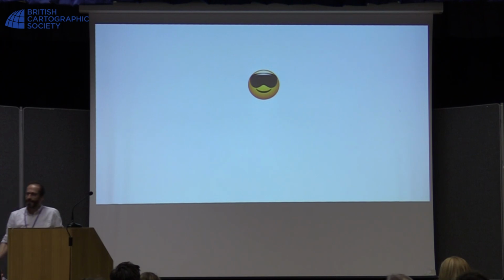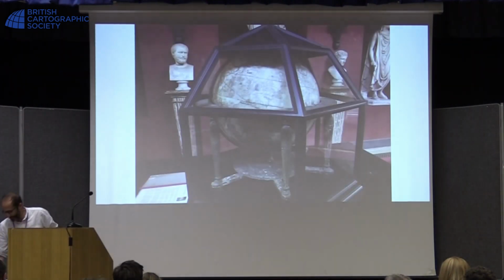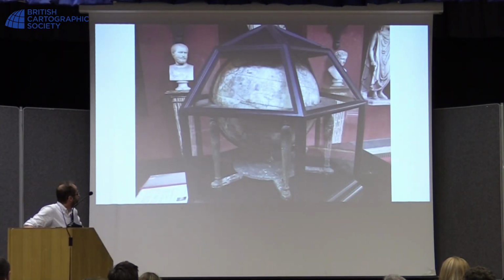is that Apple don't call it a mixed reality headset. They don't even call it a headset. What they call it is spatial computing. And I think that's a phrase that should appeal to cartographers, because I think there's all sorts of lovely creative opportunities wrapped up in that. In particular, near my neck of the woods, over at Petworth House in Sussex, you've got things like this.